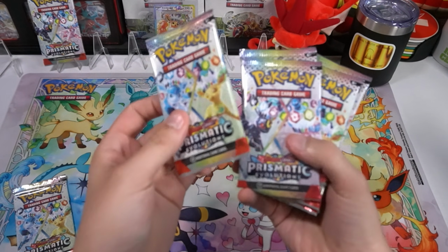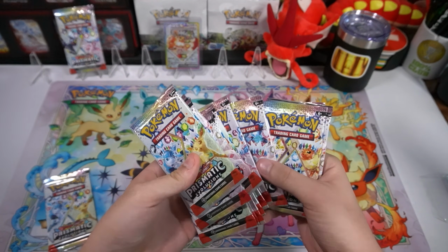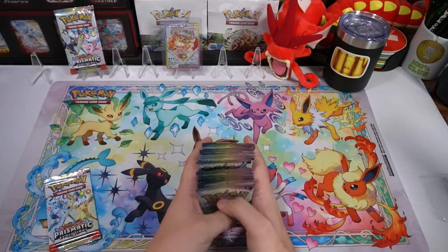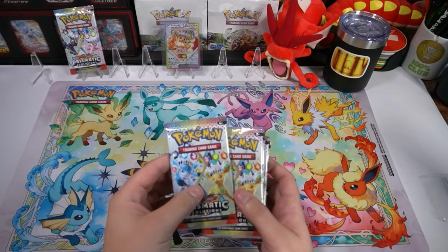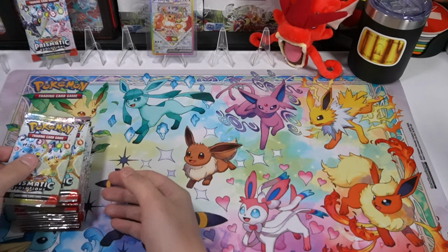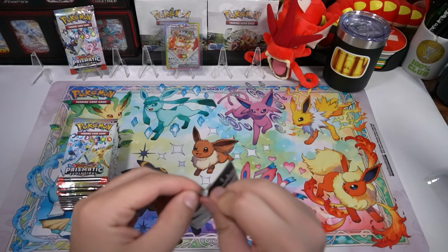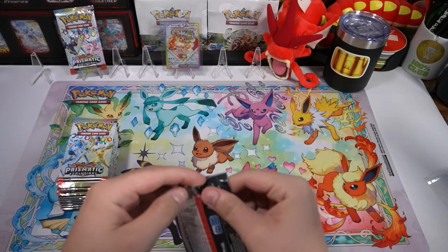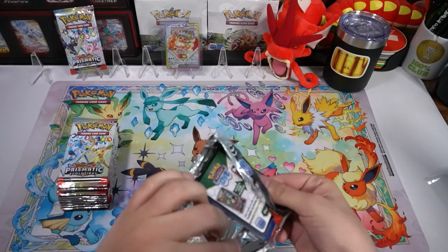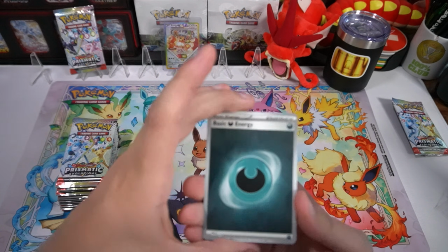All right, pack time. And this is where we get really disappointed, because I don't know, dude. I've got no hope in prismatic. It is just one of those sets where it doesn't matter how many packs you have, your chances of getting anything out of these is not huge. But sometimes the fun part is just opening them and hoping you're gonna get good stuff. And I mean, there is a chance we get a god pack, as unlikely as that would be.